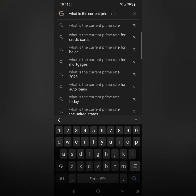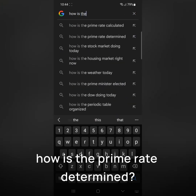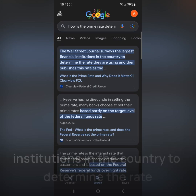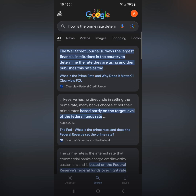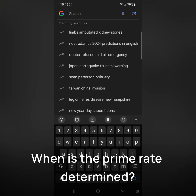So, how is the prime rate determined? The Wall Street Journal surveys the largest financial institutions in the country to determine the rate they're using and then publishes this rate. Okay? When is the prime rate determined?